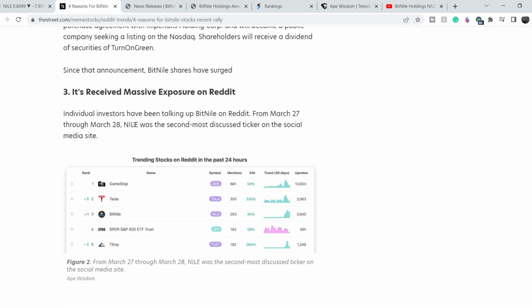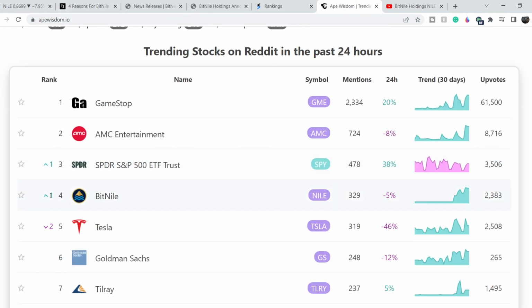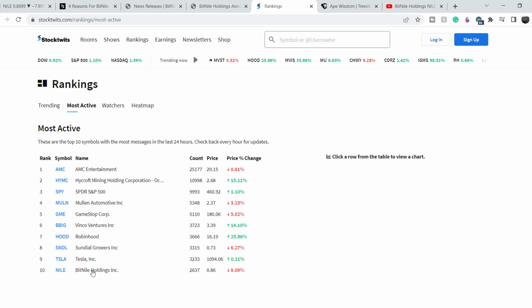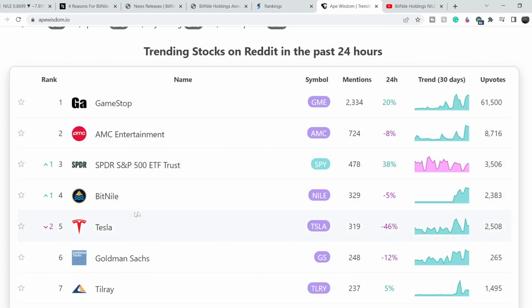Next one is the huge support from the Reddit community. Let me show you that for now this asset is in 4th place and it gained 1 row during the last 24 hours. As you can see on this chart, the momentum is still very high. But on the stocktweets.com website, in the watcher section, this asset is in 10th place, and in the most active section it is also in 10th place, and we don't have this asset in the trending section. This means this asset doesn't have much support from the stocktweets.com community, but it has very good support from the Wall Street Bets community. And that's why the upside movement for this asset might continue.